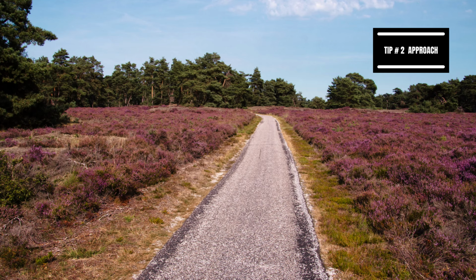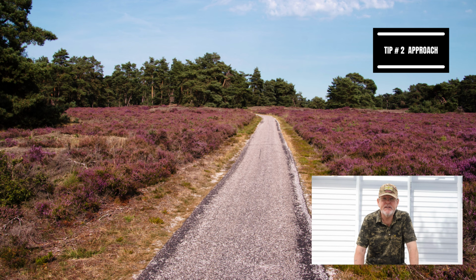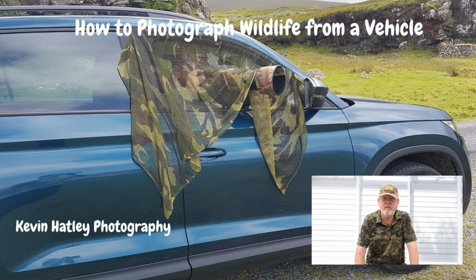Tip number two is everything to do with how you approach the bird to get the images that you're after. There's really two approaches. You can do it on foot or you can do it in a vehicle. I did a video on how to photograph wildlife from a vehicle, which I won't be covering in this video, and I'll leave a link to that at the end of the video. And here's just a couple of shots that I got from a vehicle.